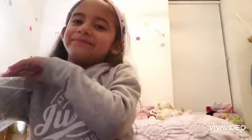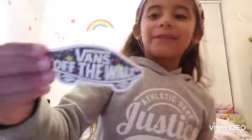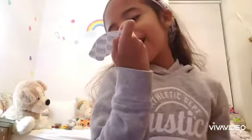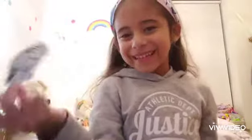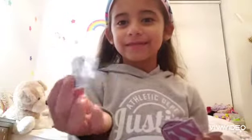So first let's show off the stickers she gave me. She gave me a ton of stickers, so I'm ready to show you all the stickers. We have this cool one, it's like a skateboard. I don't know what it really says, but it's just a cool little skateboard, so that's pretty cool.